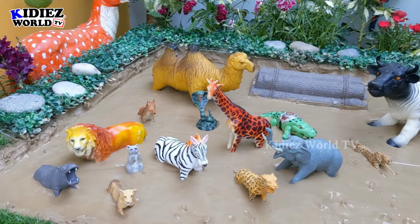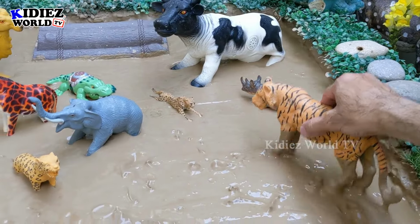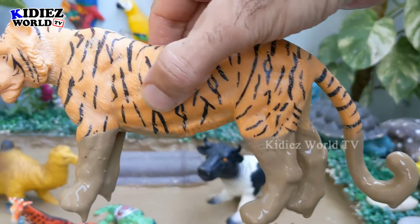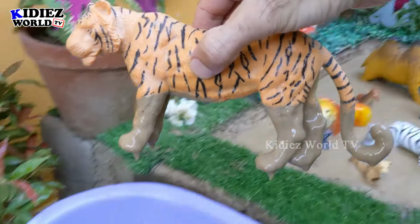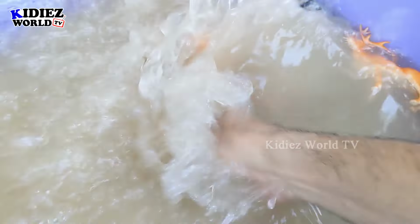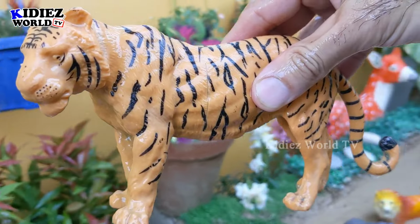Let's see what we have next. Wow, we have colorful and lovely animals. Let's go for this tiger, the big member of cat family. Wow, tiger with black stripes. He is a big animal. Let's make him clean. Here we go, tiger.